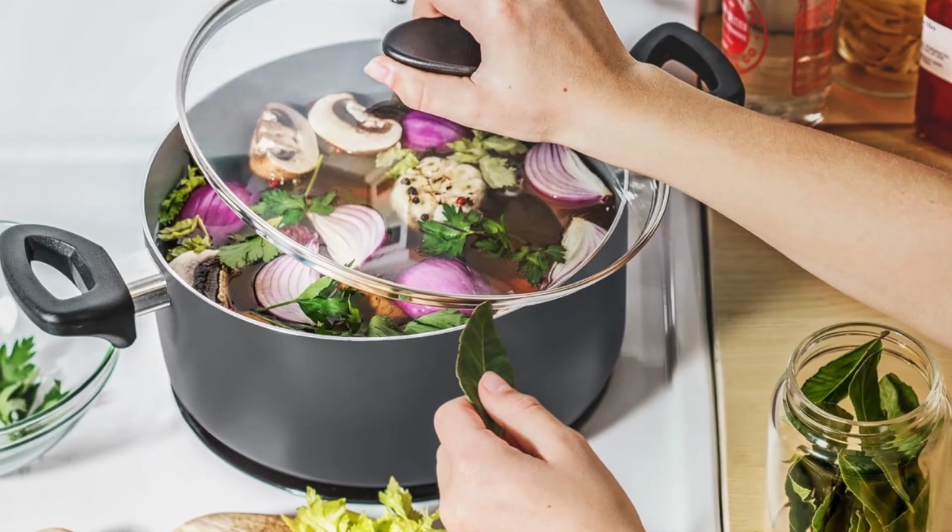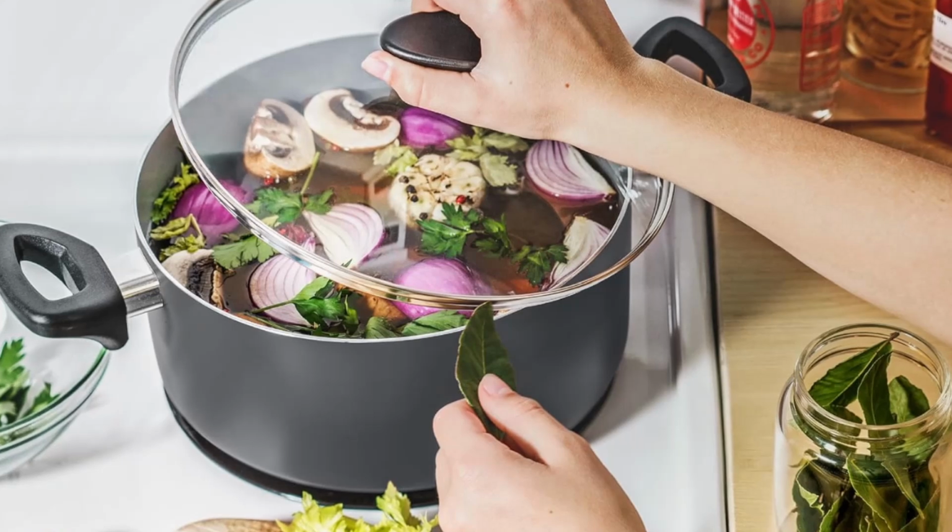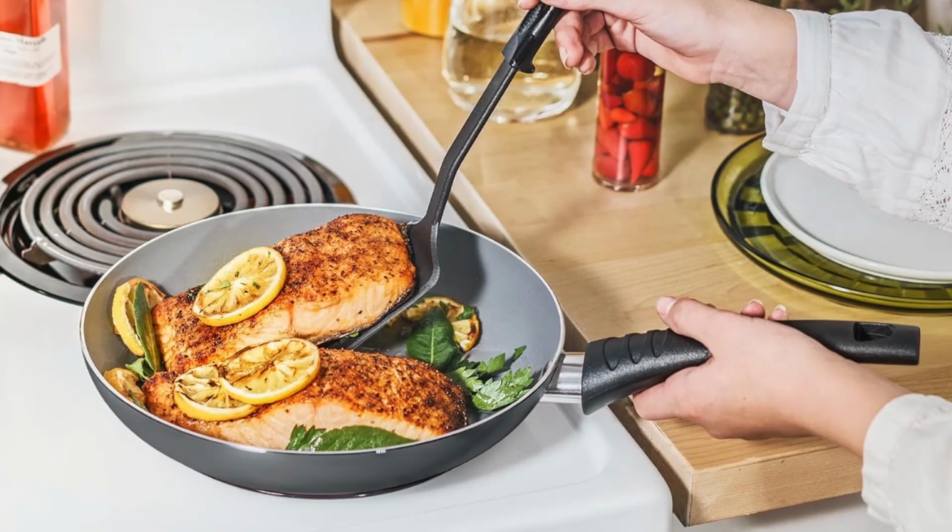5. Dishwasher-safe for easy cleanup. Say goodbye to tedious scrubbing. Every piece in this set is dishwasher-safe, making cleanup quick and effortless.